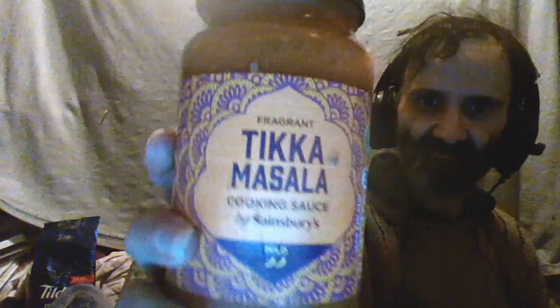You can buy the ingredients separately and cook it separately, but I thought for once, and I got this a while ago, I've waited long enough to actually get the chicken for this. And so this is a mild one. It says it's mild, and it's a tikka masala sauce.